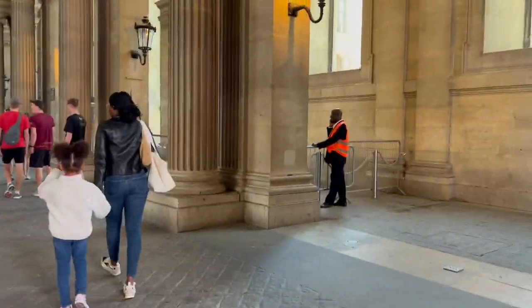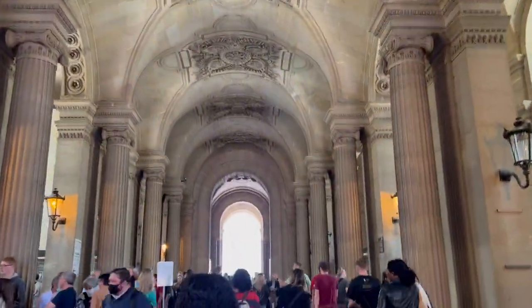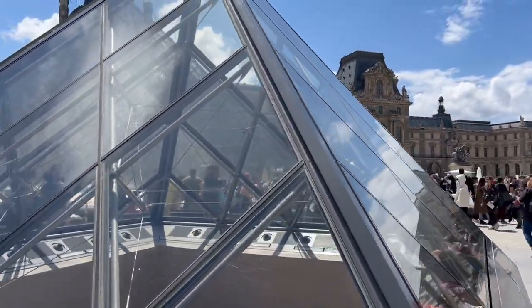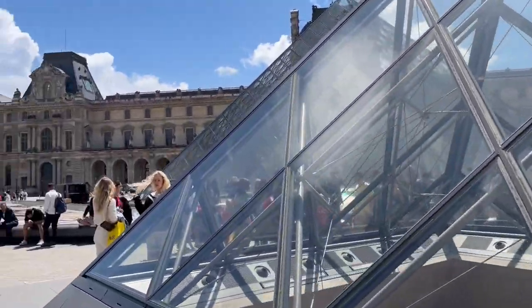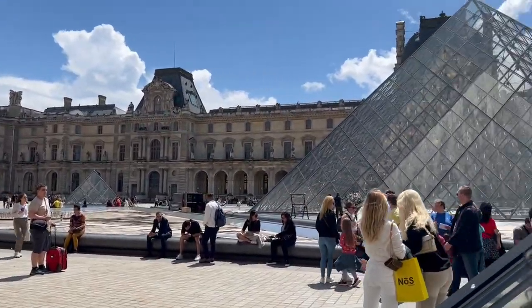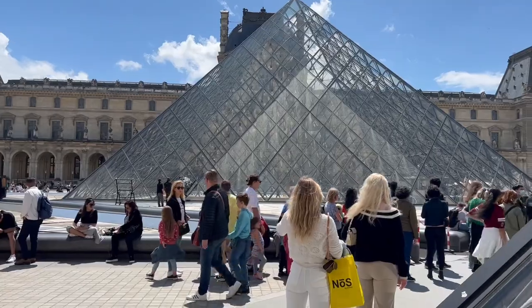As we walk through, they have different parts that you can see throughout the museum. Walking straight back, you can see the Louvre pyramids. This all is open to the public. They have several ones, and they also have places where people take pictures.